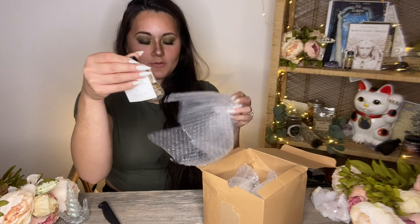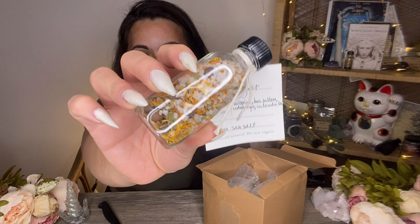Okay, so we have money salt. I have been wanting some of this. This is on my wish list from her. I just ended up giving her an entire list of my top things I wanted, since y'all know I will be ordering from her a lot. Look at that, y'all better believe this is gonna be in some of my resin videos and projects. So allspice, bee pollen, cedar tips, and calendula.